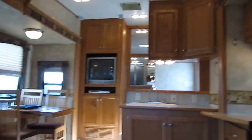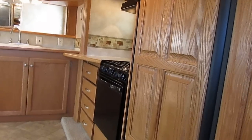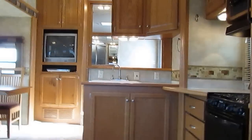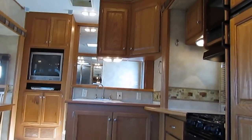I can't imagine there being much, if anything, wrong with this camper, because I literally plugged it up, everything came on, it's not been sitting. And I think it's been well taken care of. I think this is going to make a nice RV for the price.